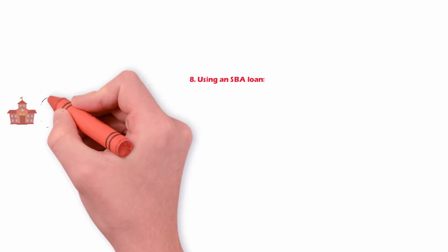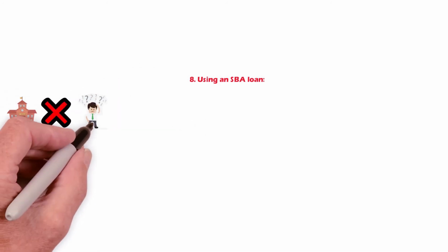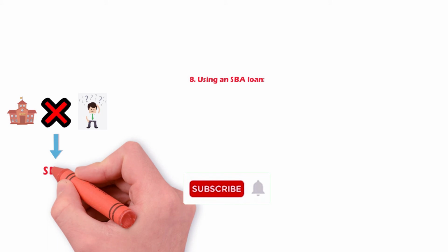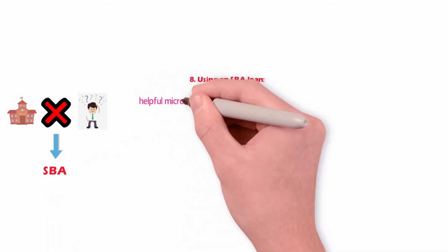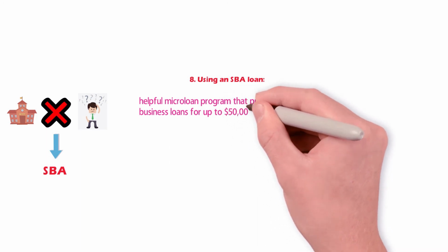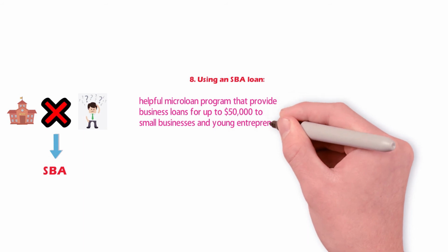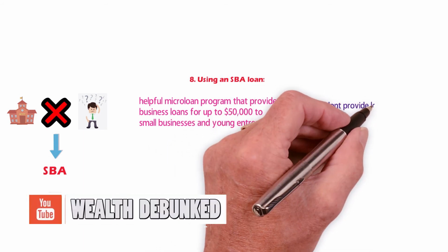Number 8. Using an SBA loan. With establishments being hesitant to approve people for loans amidst the credit crisis, loans that are guaranteed by the U.S. Small Business Administration have become the go-to. The SBA has a little-known but extremely helpful microloan program that provides business loans of up to $50,000 to small businesses and young entrepreneurs. They don't provide loans directly.